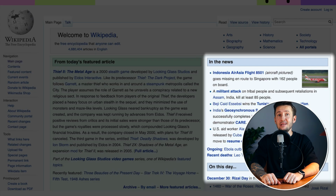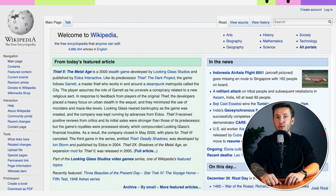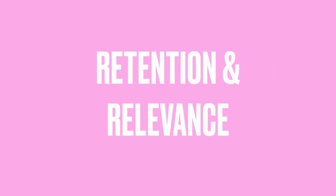To the right, you've got the In the News and On This Day sections. Now, these sections are interesting from a product management perspective. They are a form of dynamic content that refreshes regularly, providing users with topical, time-sensitive information. This keeps Wikipedia feeling current and alive, but why is this critical? Well, from a product standpoint, it's about retention and relevance. Even if a user didn't come to Wikipedia looking for news or history, these sections give them a reason to linger, maybe even return tomorrow. It's a subtle way of enhancing engagement without ever feeling pushy.